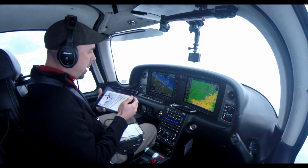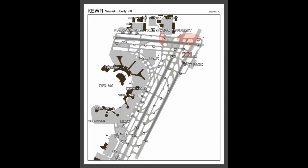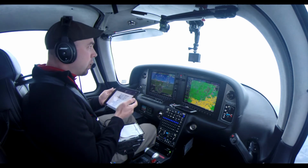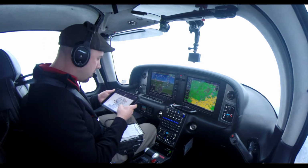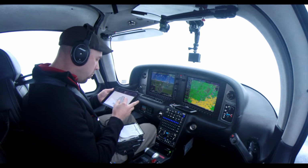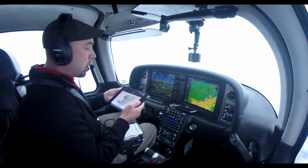So I'm looking ahead at Newark. This is actually my first time ever into Newark. We're going to be on 22 left, so I'm assuming we're going to roll out to Golf, maybe Juliet. I doubt we're going to make it all the way down to Echo, but at a busy airport like this, I definitely kind of want to have an idea of what runways, what taxiways we're going to have to deal with. So on 22 left, we're going to have to cross 22 right at some point to get to the signature. We're also going to have to cross 11/29 at some point. So just kind of familiar with what we're going to be facing when we get there, because there's a heck of a lot of taxiways and runways and everything here at Newark.